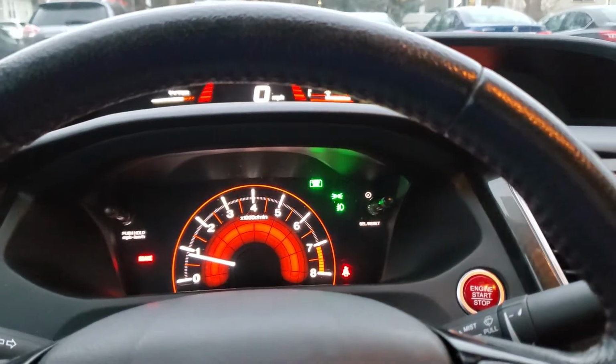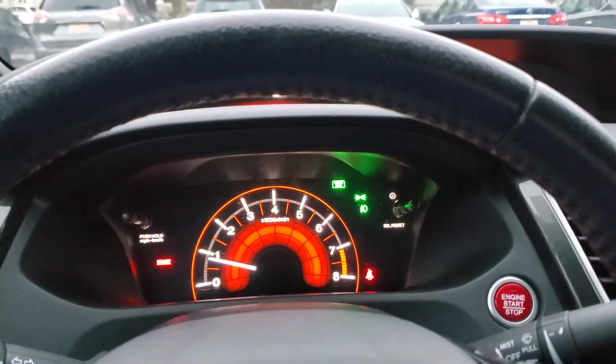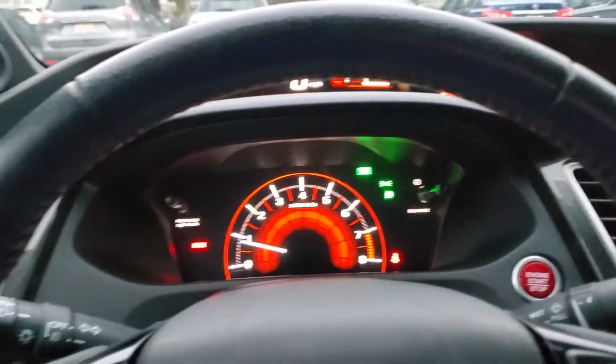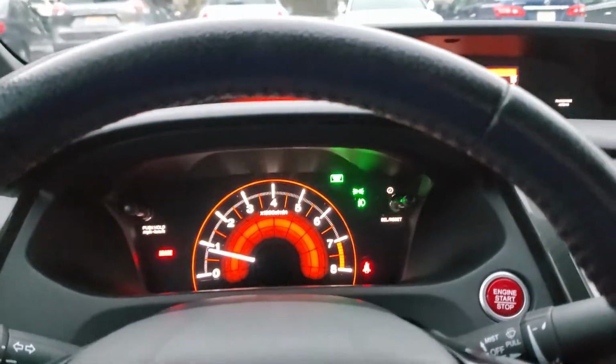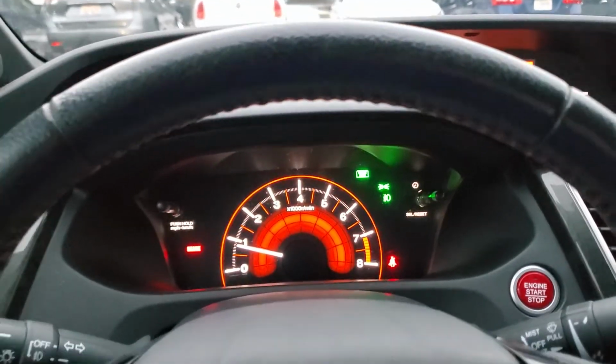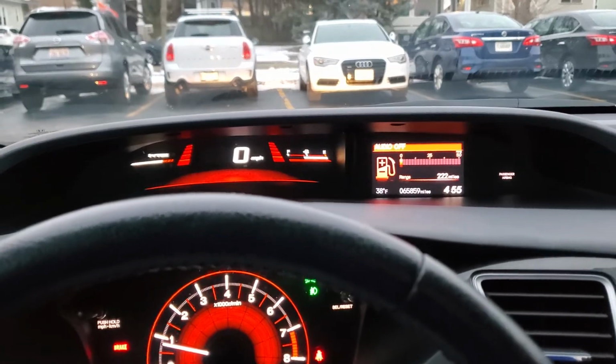So yeah, and that's another thing. The 10th gen Si has a toggle between normal and sport. This one doesn't, so it's pretty much always in sport mode, if you want to say that. Well, that's just about all I can cover.